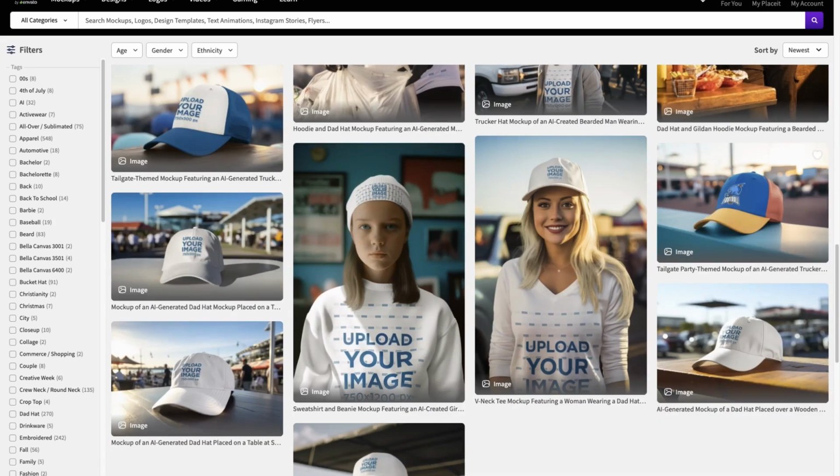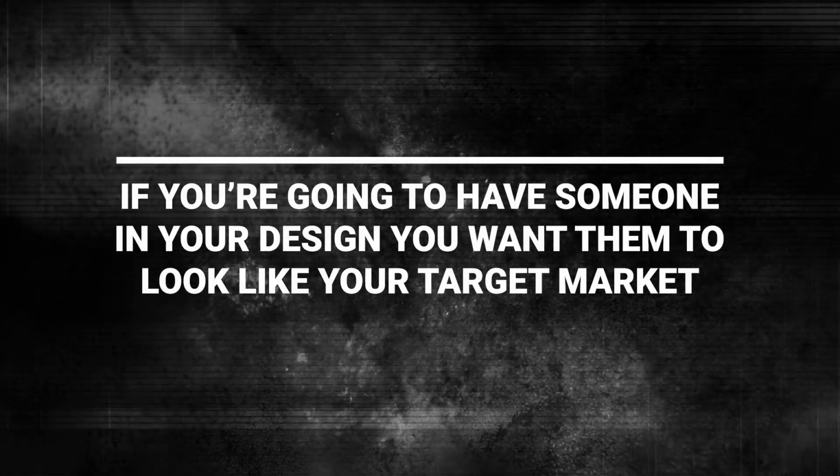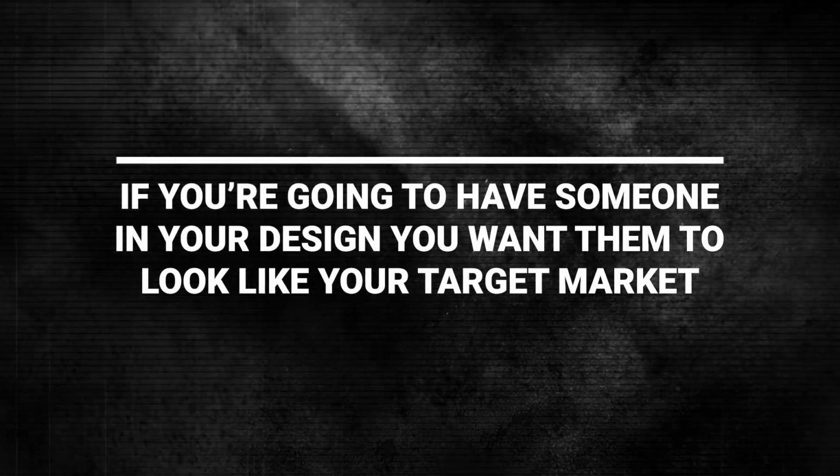So right here, this is pretty good. And if you're gonna have somebody in the design, you want them to look like your target market. I have seen stores literally fail because they were a right-wing store and they put a soy boy looking guy in their ads. And then the guys with the beards who are buying from them are like, who is this skinny little guy? It kind of feels like I'm talking about myself. I was vegan for 5 years. I'm not anymore. But what I'm trying to get at is you want someone who looks manly, because that's how the right wing views themselves.